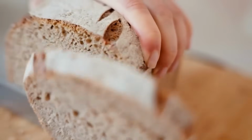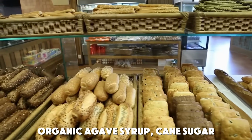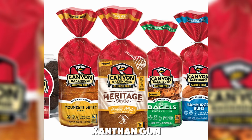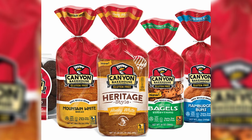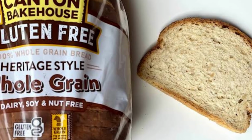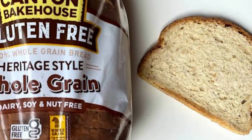But it doesn't pass our definition of real bread for 2 reasons. First, it contains multiple added sugars: organic agave syrup, cane sugar, and molasses. Second, it uses xanthan gum, which is a thickener and binding agent that performs the structural role gluten would normally play in wheat bread. Xanthan gum is a fermentation byproduct and is generally regarded as safe, but it is a processing aid, and it belongs in the same family of ingredients as dough conditioners.